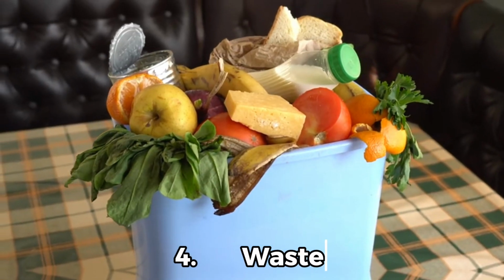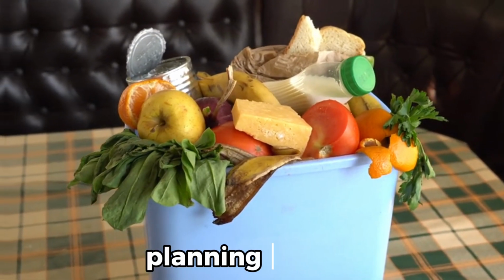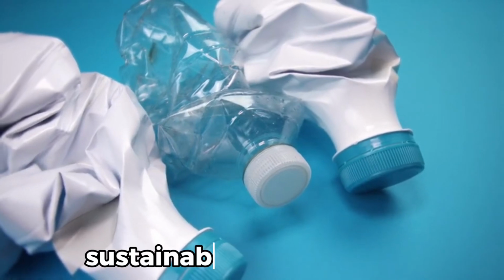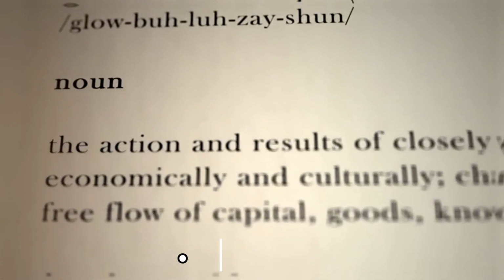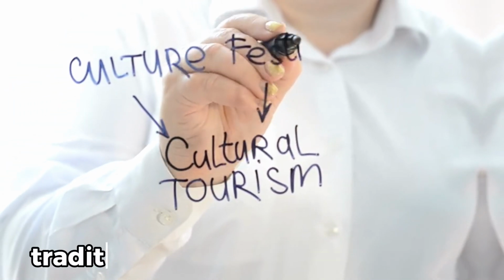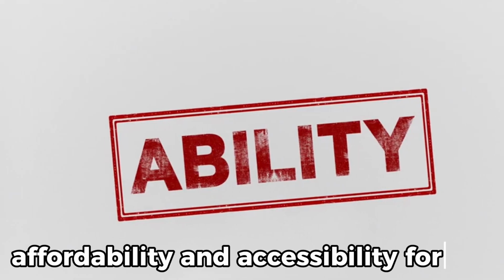4. Waste reduction. Minimize food waste by planning meals, repurposing leftovers, and composting. Opt for sustainable packaging or bulk buying to reduce plastic use. 5. Cultural and economic sensitivity. Adapt recommendations to align with local cultural traditions and economic realities. Promote affordability and accessibility for all.